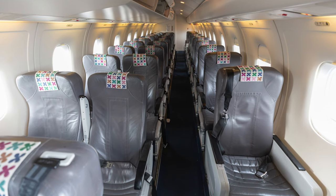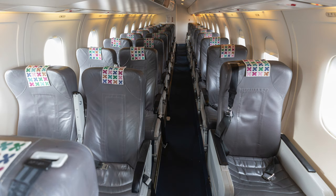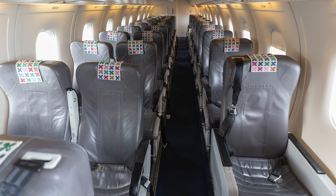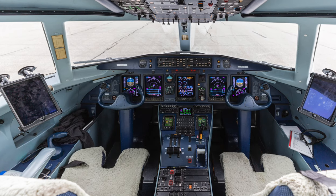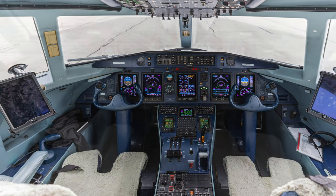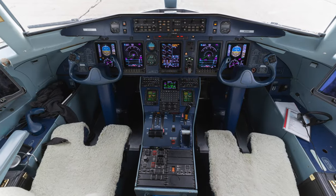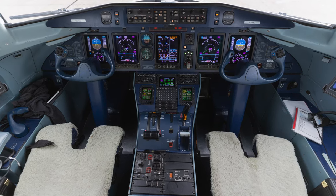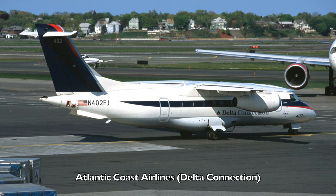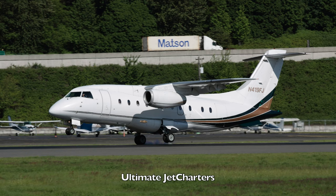The aircraft can seat up to 32 passengers, though 30 seats is typical. Crew consists of two pilots and one flight attendant. The modern glass cockpit is equipped with Honeywell Primus 2000 avionics. Production of the 328 jet ended in 2002 with just 111 aircraft produced.